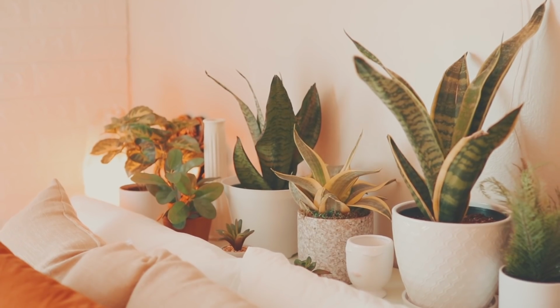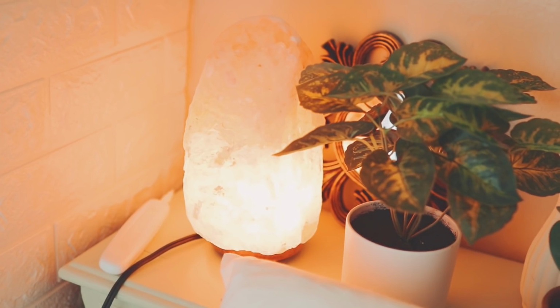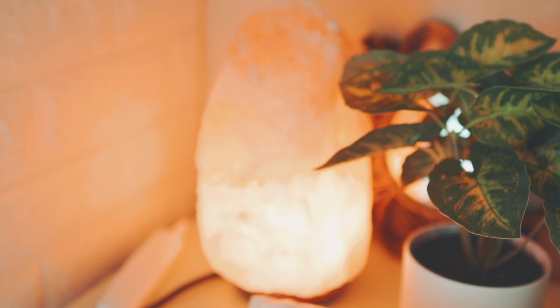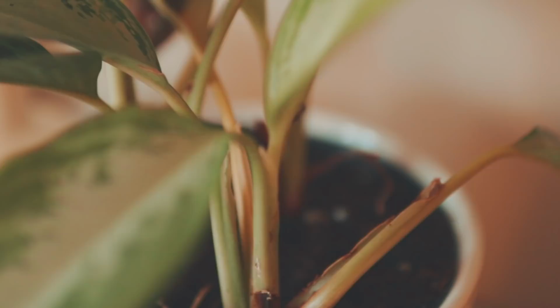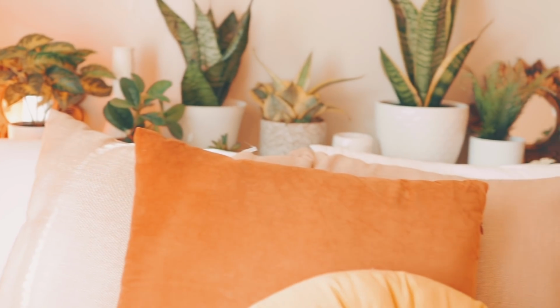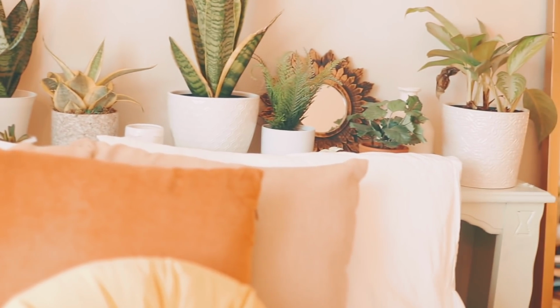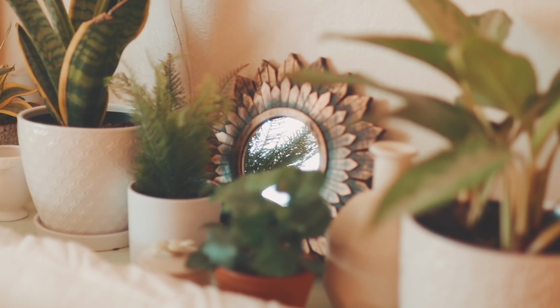Starting on this side of my headboard, I have my salt lamp, which lets off this very nice orange pink glow, which I think looks really nice, especially against the brick wall. And then right next to it, I have a fake plant. My headboard, I would say, is a pretty even mix between fake and real plants. Also along my headboard, I have a couple mirrors. Any of these little small mirrors that you see around my room, they are from Dollar Tree. Again, I got those in my last room makeover.